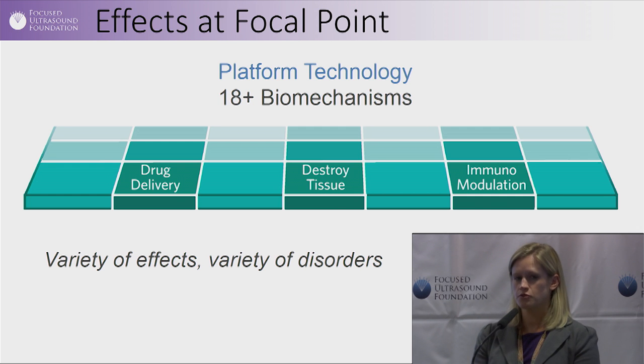Focused ultrasound is really a platform technology that has the capability of treating many different clinical disorders. And it does this by more than 18 different biomechanisms that can occur at that small focal point. With this variety of effects, it enables the treatment of a variety of disorders. And you'll hear about things today that are treating neurological disorders as well as various cancers and even many other types of applications. So I'll just highlight a few primary mechanisms that you'll hear about today, but there are many other ones. The first is tissue ablation, and that's probably the most used. It's a way of using thermal energy, where the ultrasound creates a thermal destruction of tissue right at that focal point. You could also destroy the tissue using a non-thermal mechanism of focused ultrasound as well.